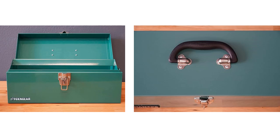This isn't just a toolbox, it's an investment in durability and efficiency. If you want unmatched quality at an unbeatable price, the HantekSteel 16-inch heavy-duty toolbox is your go-to work companion. Stop wasting cash on weak toolboxes, buy this once, and you're set for life.